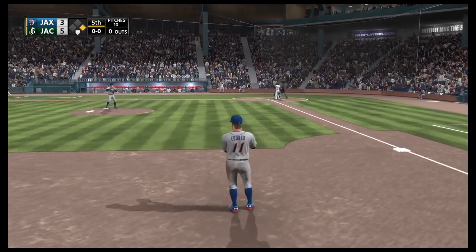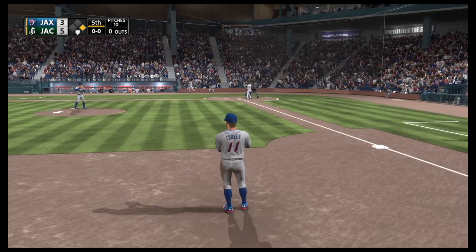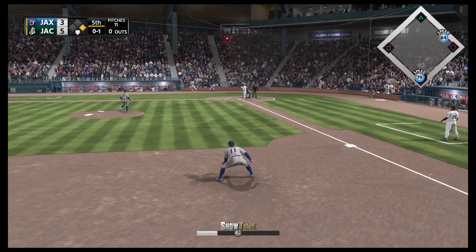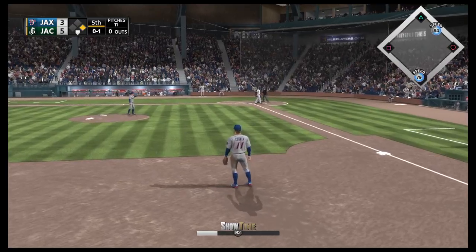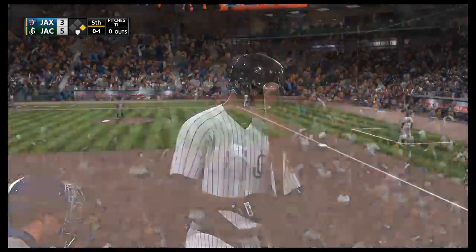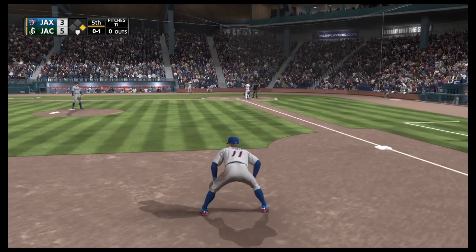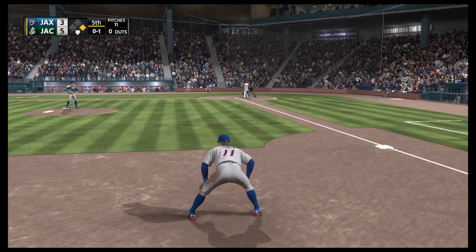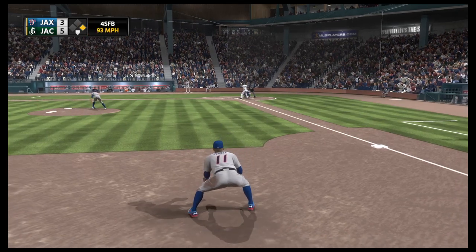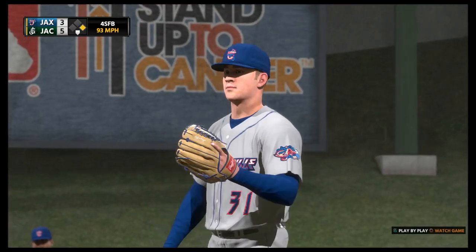The center fielder, number 24, Marcus. Into the box, Marcus Wilson. As he pops the first pitch foul behind the plate. He's 0 for 2 in the ballgame so far. Ready with the 0-1 pitch. And he lays off for ball 1.